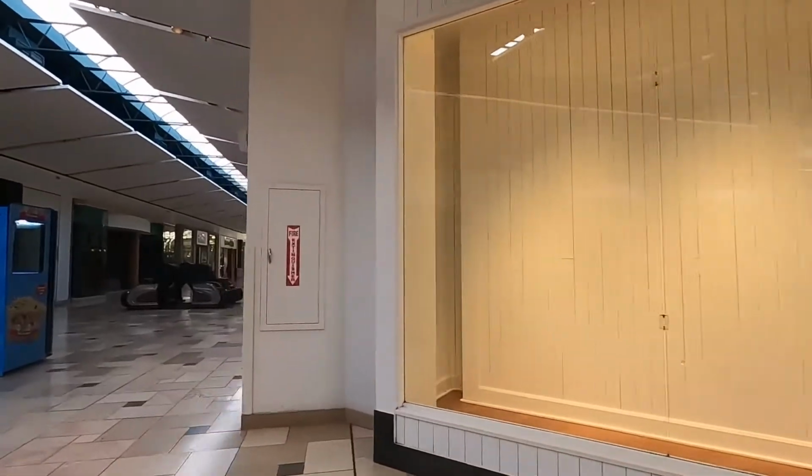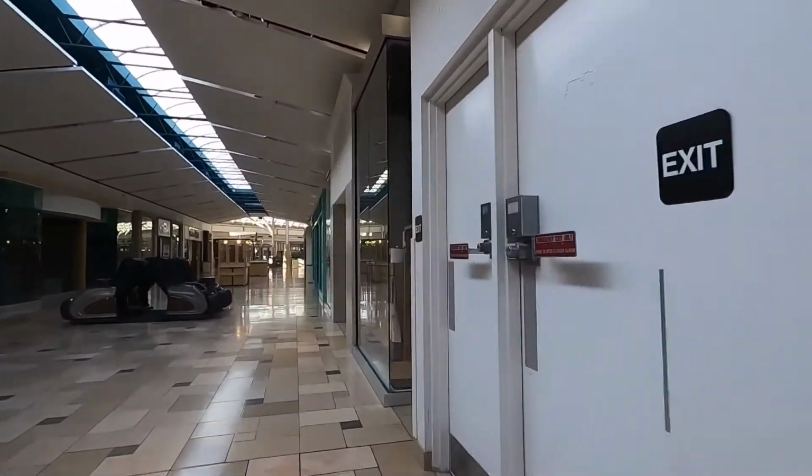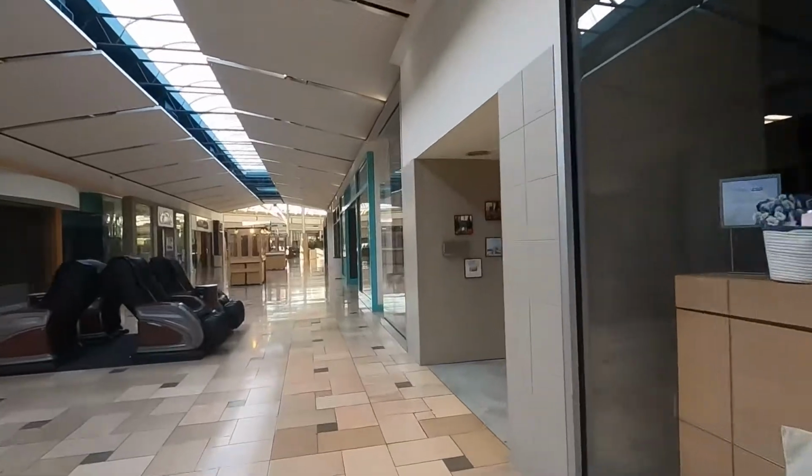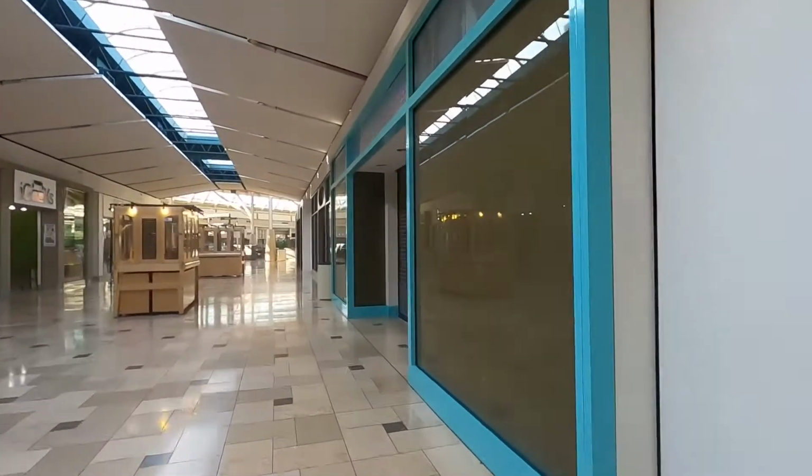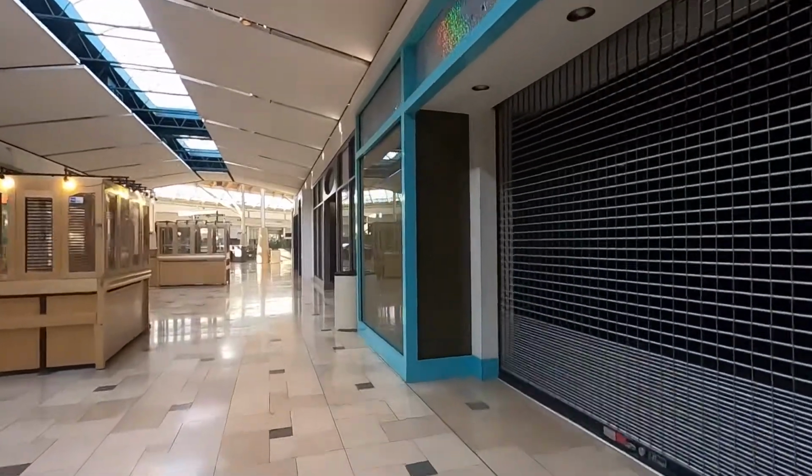Also, this building is starting to receive significant damage, water leaks. The owner doesn't really care about this mall. Honestly, I'm surprised they've held on to this mall. I've heard they've tried to sell it, but nobody wants it. And honestly, as sad as it sounds, I don't completely blame them.